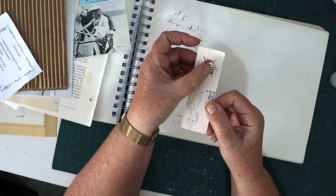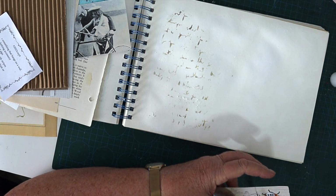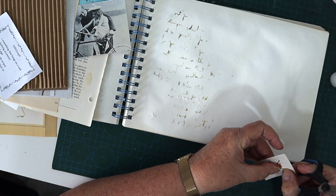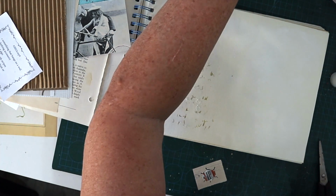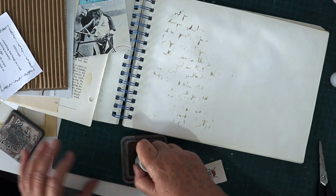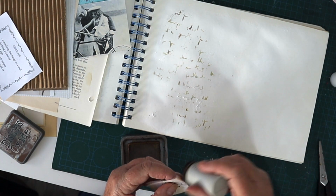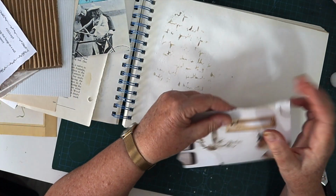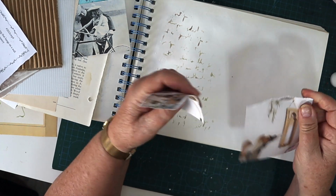Okay, so that's what that looks like now. Trim that image out. Just going to ink around the edge of that and put it aside to dry. Rightio, so we've got these things. So the mirror. Tear that out.